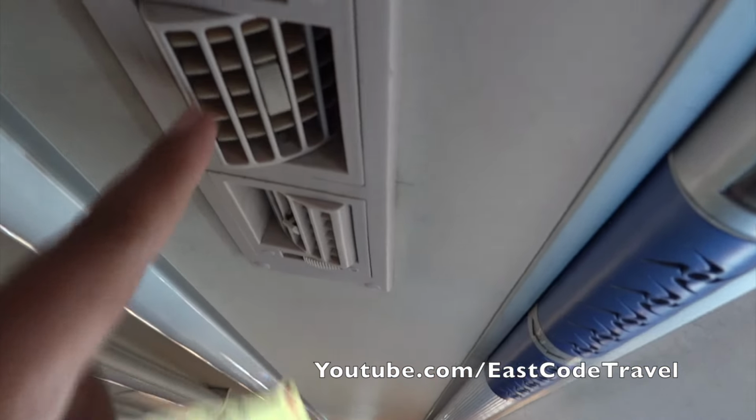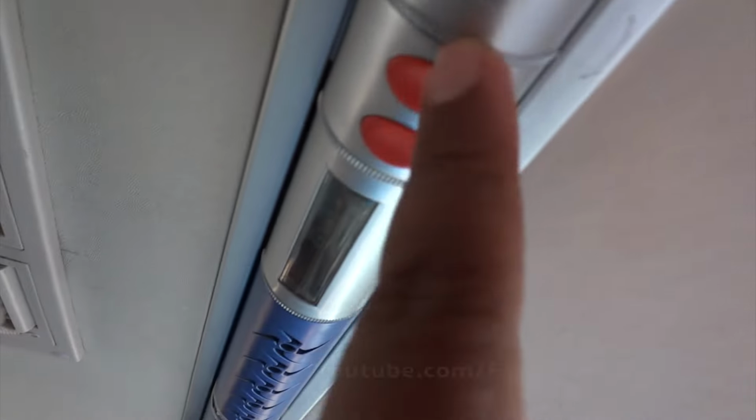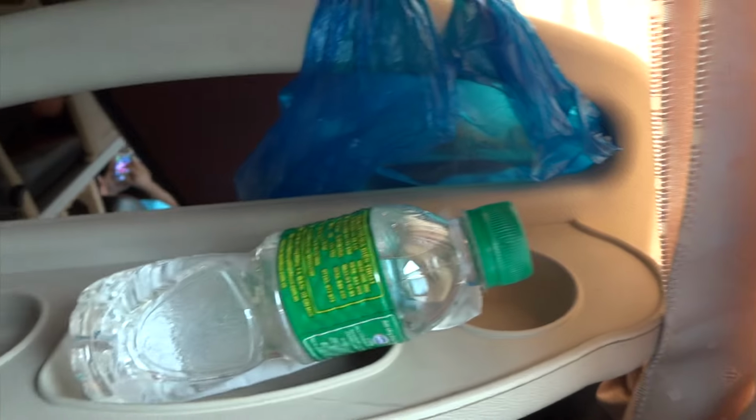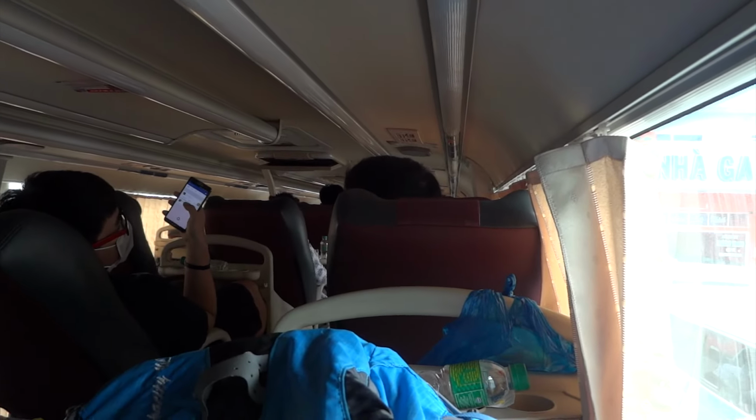There's an aircon here and some light. It's not working. And you have drinking water and wet paper here. Put your stuff by your legs, inside it. It's not suited well for anyone who is above average height. I mean, you should take another kind of transportation, like the sitting bus.